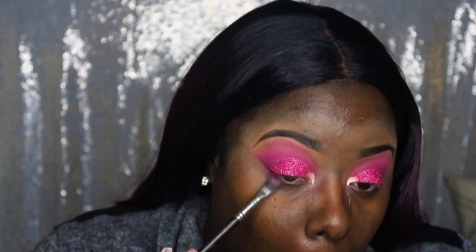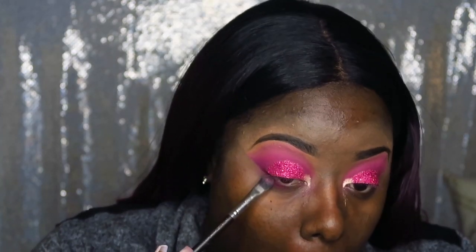Using my Artist Couture Diamond Glow powder in the shade Illuminati, I'm just adding it to my inner tear ducts just to kind of liven it up a little bit. I'm just going to smoke out my waterline with that pink shade that I used in my crease.